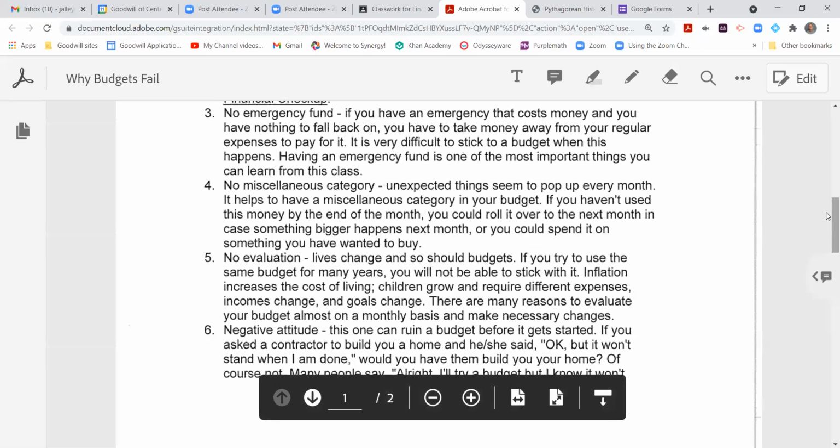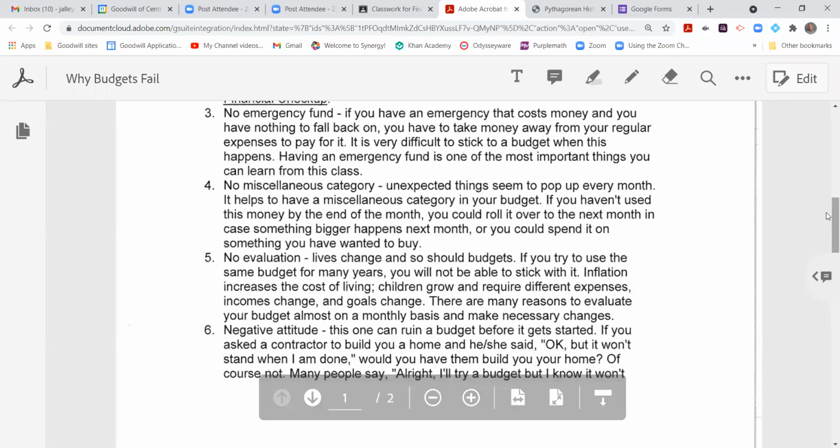Number 5 here, though, is a killer. No evaluation. You create a budget and you don't do anything with it. You get tired of putting the information in there. You feel like it's all on you. Nobody else is paying any attention to the numbers that are going in here. So you quit looking at it. You're not evaluating how you're doing.